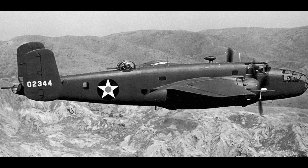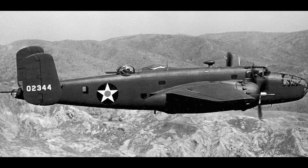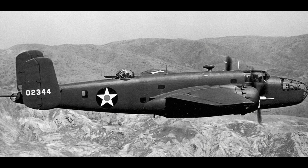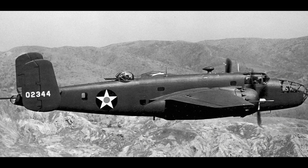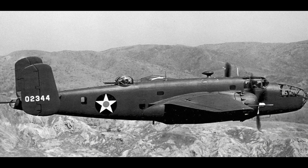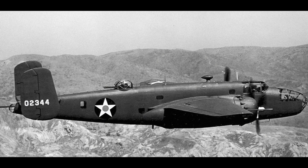In the nose, they mounted two .50 caliber machine guns and a powerful 75mm cannon. Two more .50 calibers were placed just ahead of the forward entry hatch. Another two went into special cheek blisters on the sides of the fuselage. In February 1943, a B-25C went through this massive overhaul.